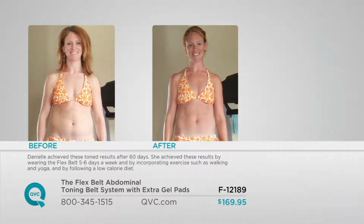I love Daniela's before and afters too. She knocked it out of the ballpark, lost some body fat, but definitely got a lot of definition, especially in her oblique area, which is so hard to train. The exercises that you normally have to do to train that area are super tough. They're really advanced, and you don't really know if you're doing them right. The Flex Belt gives you a perfect contraction every time you put it on, and you can expect these same results as well. 4 to 6 weeks, use it every day, 30 minutes a day.